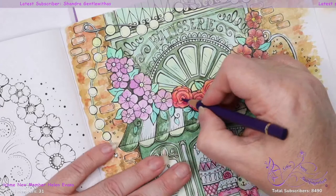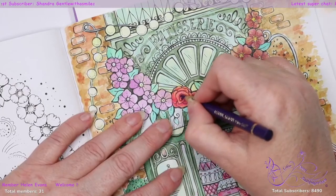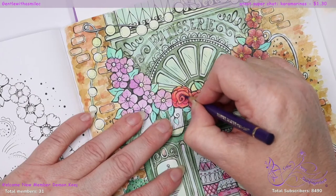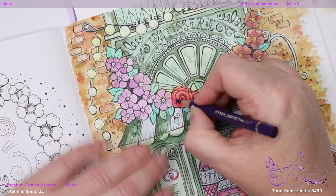I'm going to add some dark purple in there. I'm just going to darken the shadows there. And then I think I'll do the other side.